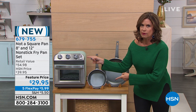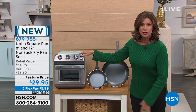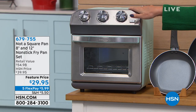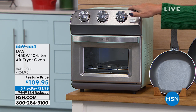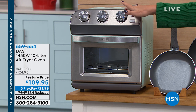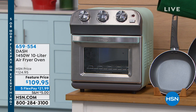And then end of the hour, oh my gosh. I just bought this myself. You are gonna love it. It's from Dash. It is an air fryer oven. So this is gonna do all your air frying. Yeah, healthier way to cook, cook without oils, without fats, all that, crisp up. But this toasts, this roasts, this bakes, this warms, this broils. It does everything. It is like having another oven.